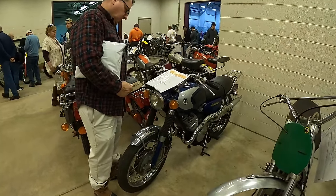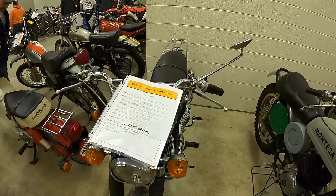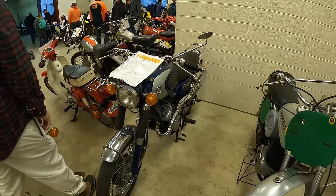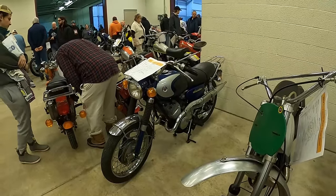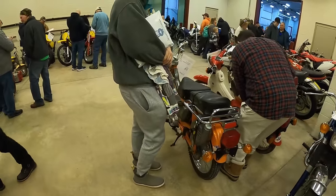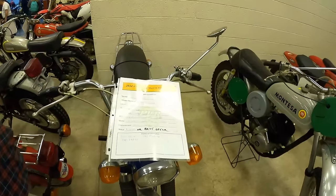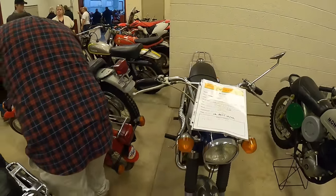And this is a Suzuki. I don't know. It's not an X6 Hustler. What is it? TL250. It's not a TL250, is it? Maybe it is. Oh, did I show the phone number? Can you read that? $3,500.